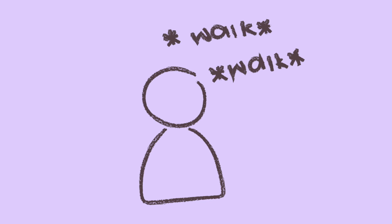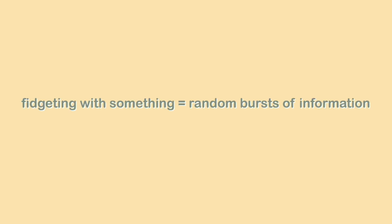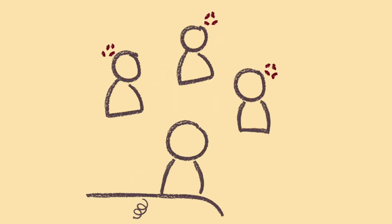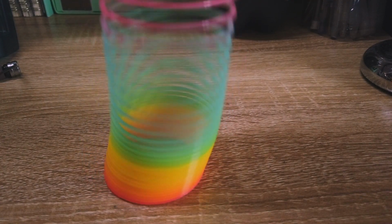If you're the type who learns by physically doing the actions or has a tendency to multitask, maybe you can try this method. In my experience, pacing while reviewing helps me relieve some of my stress before the exam, and fidgeting with something reminds me of random bursts of information while I'm writing. For certain people, playing with something can be more distracting than helpful. It can also serve as a distraction for others if you're around them. So this isn't really for everyone.